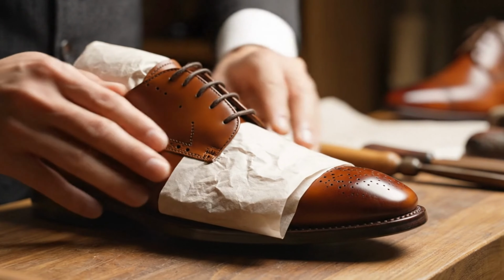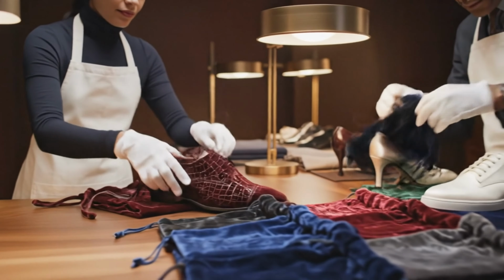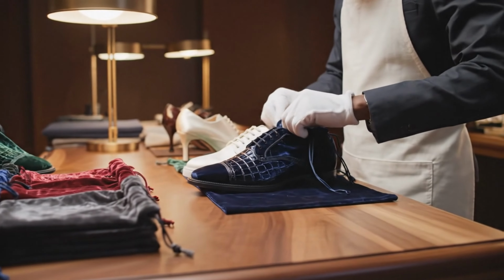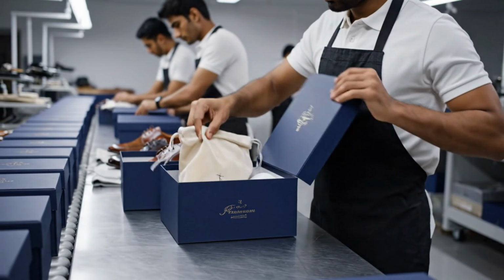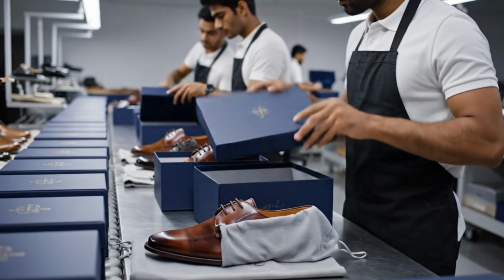Each pair represents a dialogue between maker and wearer, one that begins long before the first step is taken and continues for years after delivery. The value of bespoke lies not only in fit, but in permanence. These shoes are designed to evolve alongside their owner.